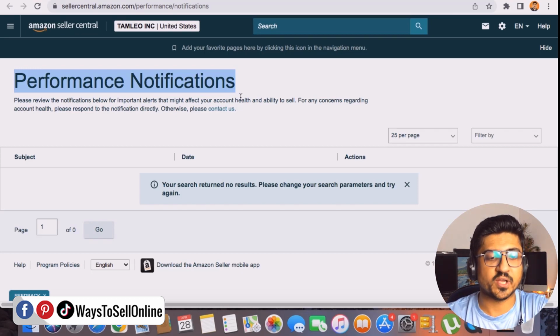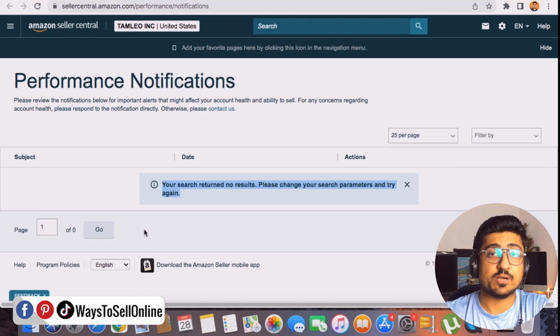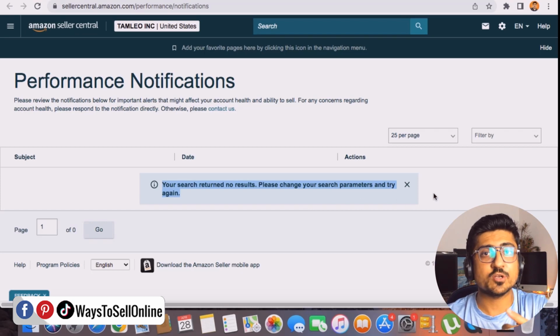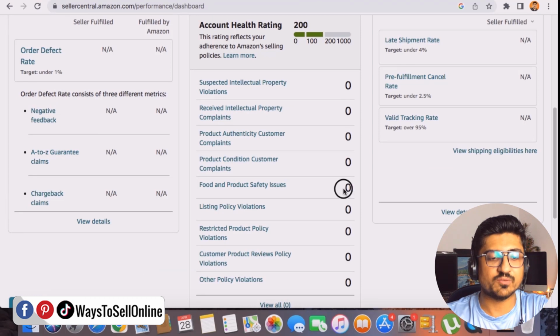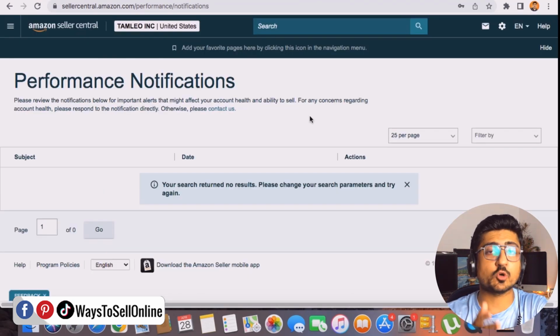Number one is Performance Notification. You can see that this page on my account is empty, but if you have any policy violation, you'll see an error here, and right after that error, you'll see a button called Appeal. You just need to click on that Appeal button and submit your appeal, and you can do the same from this page. For example, if you have a policy violation for food and product safety issues, you are redirected to the same Performance Notification page. From there, you can submit your appeal and get approval for that category.